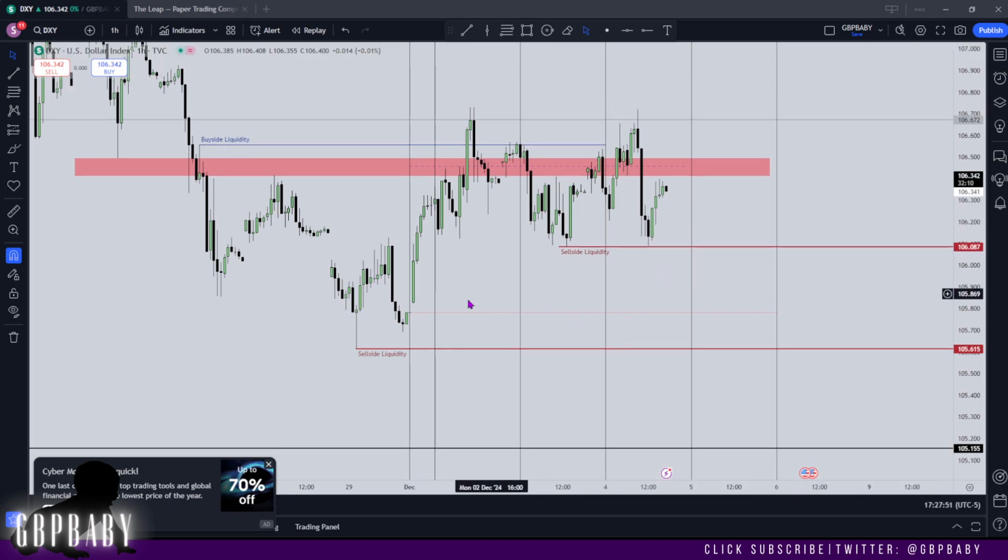But in this case, we should assume that it should get traded to, considering we still haven't touched it, considering our bias is wanting to see lower dollar, and just looking at how we're treating that daily fair value gap. I do like the fact that we've run out this buy side liquidity. You can see how we've tapped into it a couple of times here, and then we ran through it again here. And what's even better is the fact that we failed to take out that Monday high.